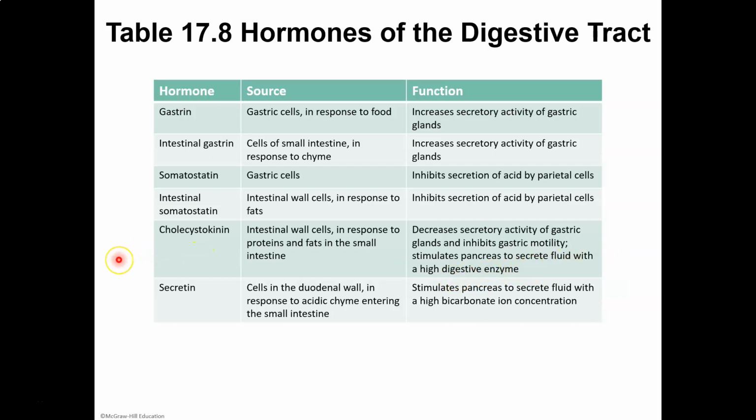So now you're going to start to digest, really break down these products so that you can absorb them. It's really the point. And you have these other hormones that control the amount of stuff that gets into the duodenum, the pH of the stuff in the duodenum, the fat digesting ability in the small intestine, and so on.